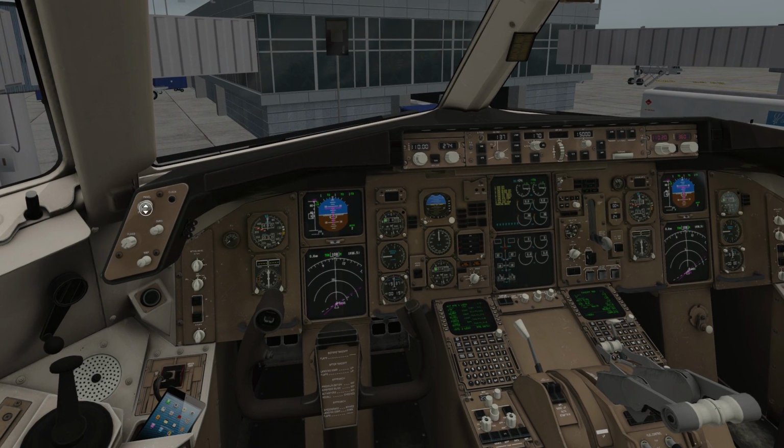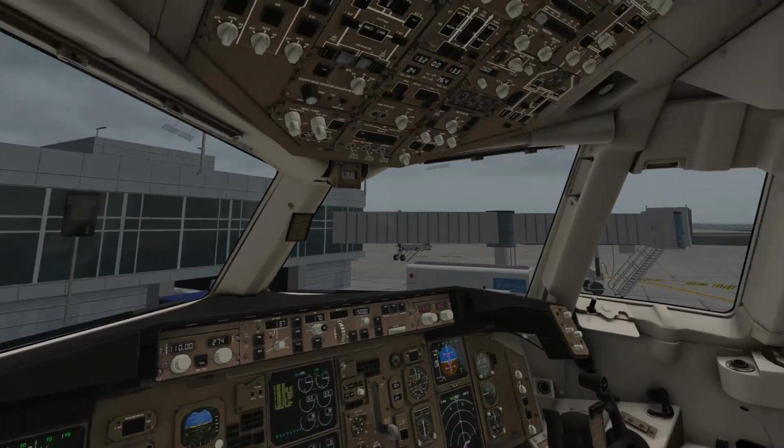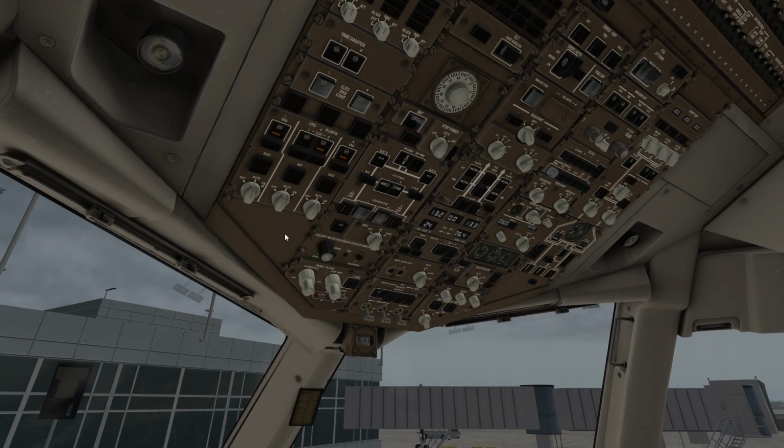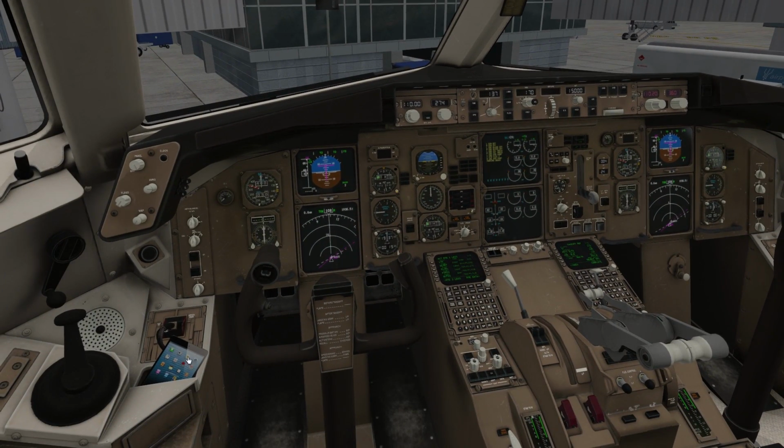Beautiful. Panel lights, I'm going to bring those up a little bit. It's a little dim in here. We'll just turn them up a little bit. Nothing too crazy. It looks good. And we're ready to start. So before we do that, let's do the checklist.